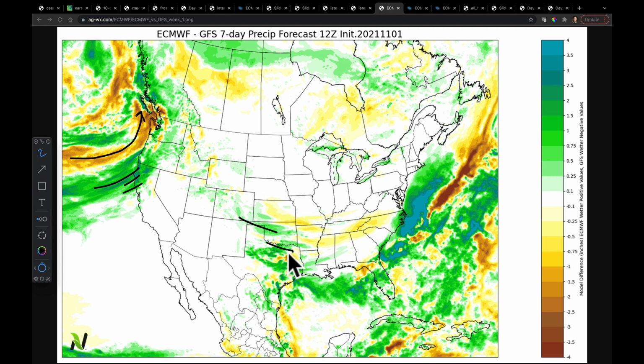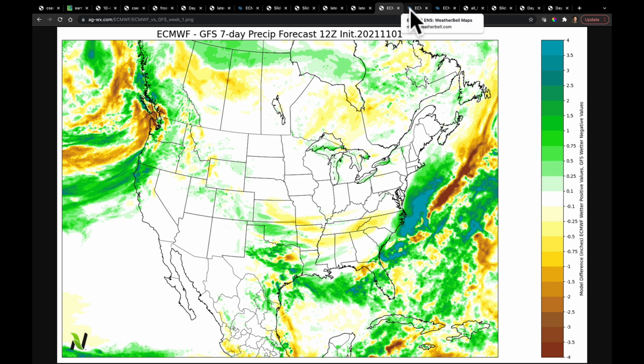And the European's wetter in the south and mid-south as well, whereas the GFS seems to be wetter in this part of the mid-south, getting over toward the Tennessee Valley. But that's not much of a difference. I like this overall. This is a good forecast. Now, what about week 2? Both models saying the same thing.